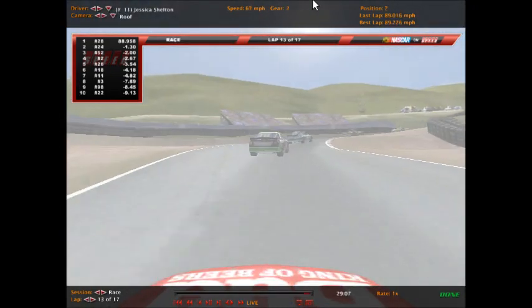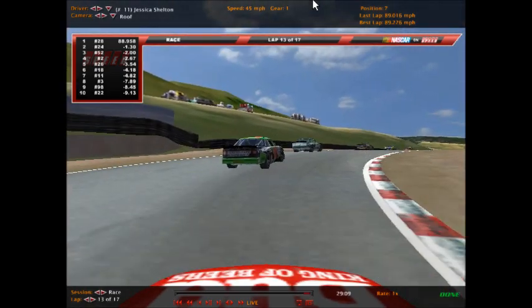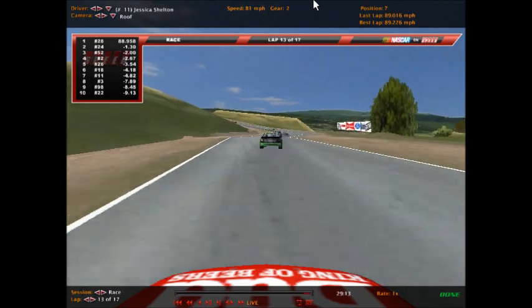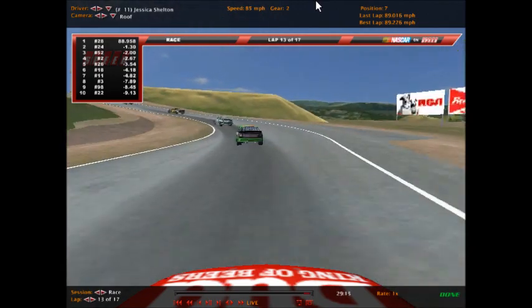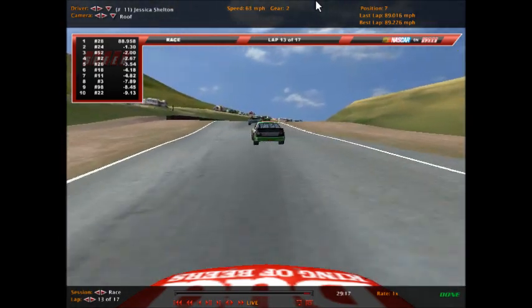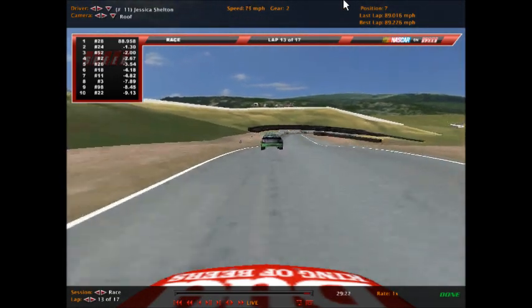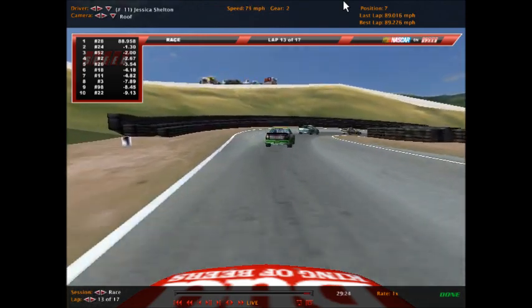And now again riding with Jessica Shelton in 7th place as she tries to get around Preston Ford for 6th position. 5 laps to go at Sonoma, and you saw the interval right there. Sanford lost a lot of time that time by, 1.3 seconds now behind Keith Batson.